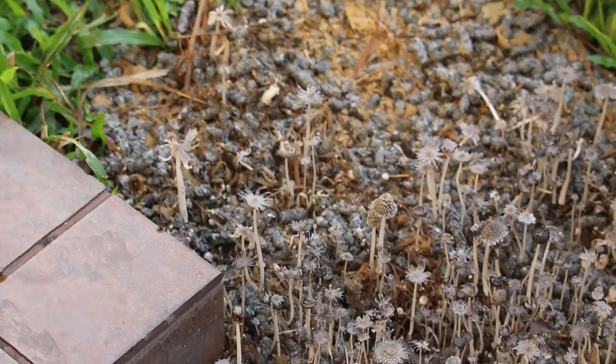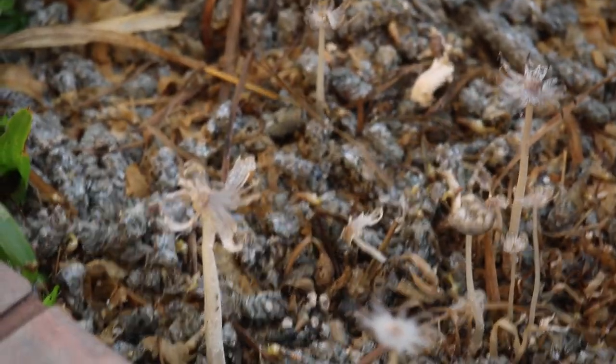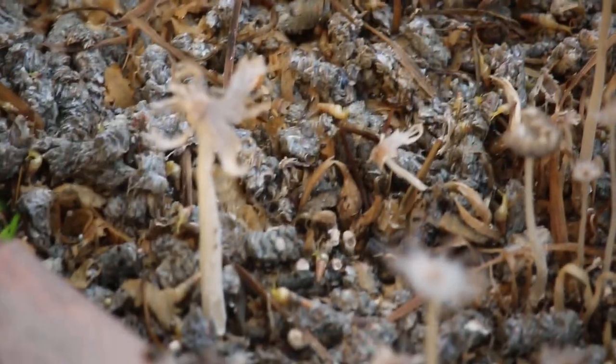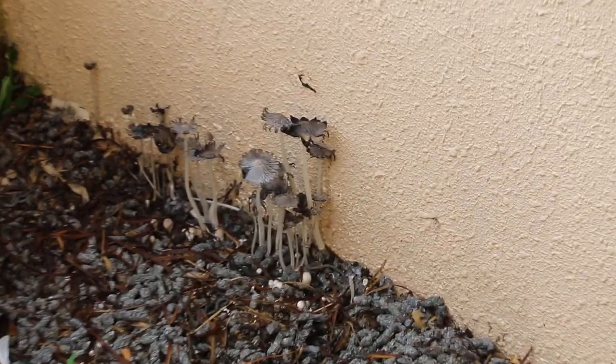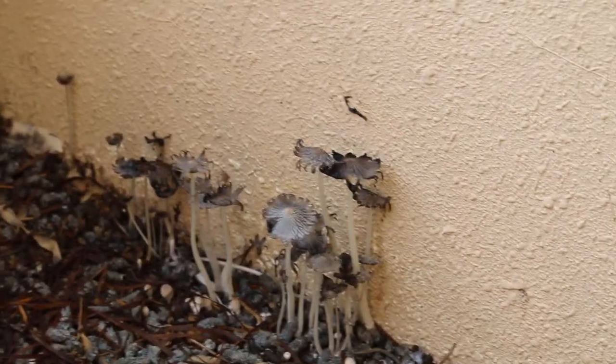It's easier to make a video than to take photographs. See, these are old ones. Not two of them look the same. The rest of the grass is empty, and there's another patch here which we have scattered. The rabbit litter. Shaggy maned mushrooms.